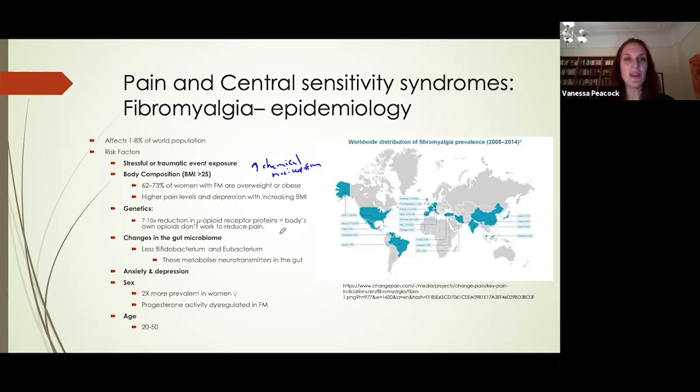That is a genetic issue. They've identified two specific sets of genes that are altered in fibromyalgia that control this. A big one, though, is changes in the gut microbiome. There are a lot less bifidobacteria and eubacterium in the guts of people with fibromyalgia.